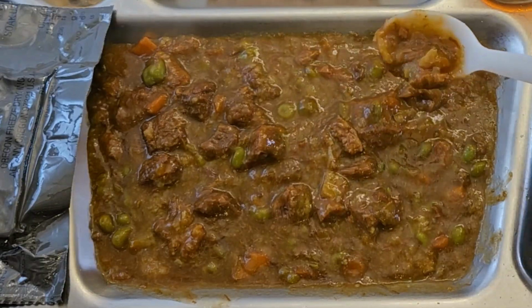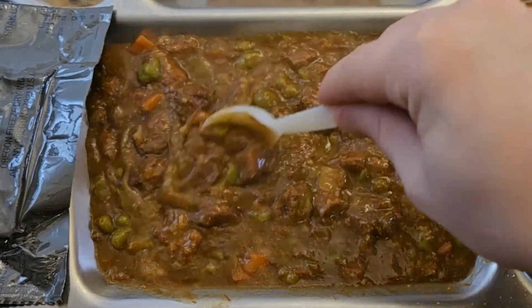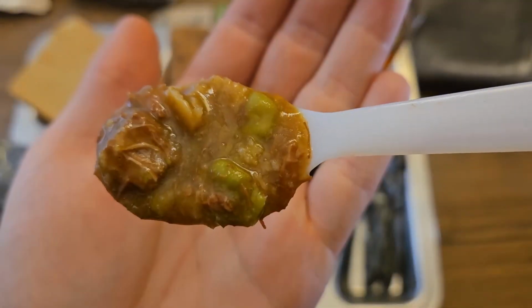Pretty standard beef stew like sauce, a little bit jiggly, nice and thickened. Meat, peas, potato, Desert Storm beef stew. Here we go. Now that tastes pretty decent.